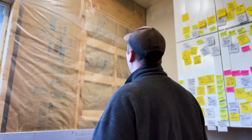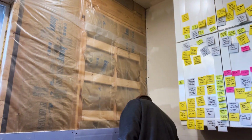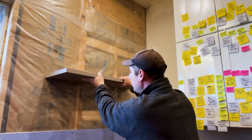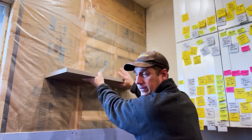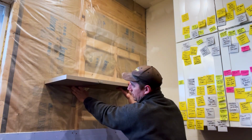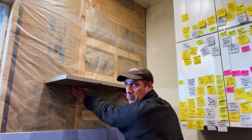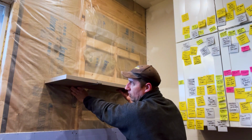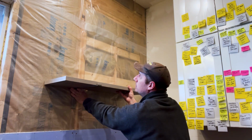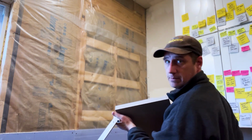Now here in this wall, I have 2 of these shelves. They're a nice solid shelf. I plan to do a cantilevered shelf here. I've got some brackets. I plan to put these in, conceal the brackets with the drywall, give myself a fairly seamless cantilever shelf that looks pretty slick. But that's coming down the road.